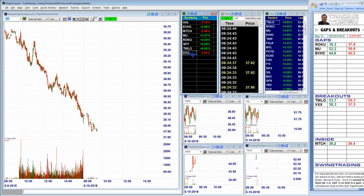And last but, well, second to last but not least, we got VXX, which is inverse to the stock market. If the market reverses and goes down, catch it long here at 30.83, that's the long trigger for VXX. Or if it keeps collapsing on down, 37.50 is a short.